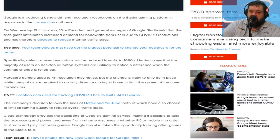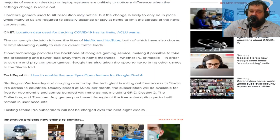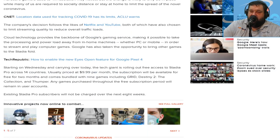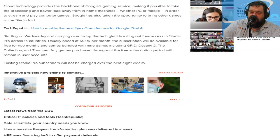So what they've done is things like dropped the quality from 4K down to 1080p. And realistically, if you're playing on a normal desktop monitor or on a laptop, you're not going to notice a difference anyway. It's going to be so minimal. They're just doing a few little tweaks to reduce their massive server load. It was another one of those services, as a matter of bad timing, that they launched just before this all took off, so they didn't really get much of a chance to test it before it became insanely overwhelming. So I guess they've had to adapt and overcome.